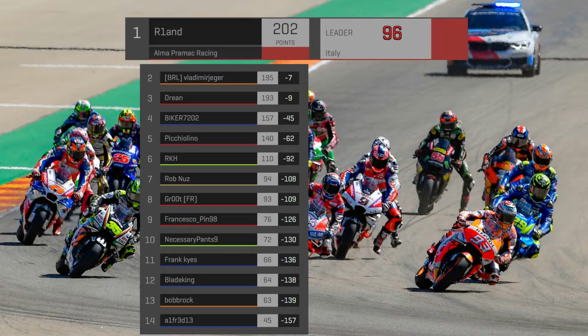And Piccolino is 5th with 62 points, who I believe is probably the last real candidate for the championship. He's definitely got a very slim chance at it, but if he gets a good streak of victories and we all mess up a bit, he's definitely still within a chance. I think RKH is probably a little too far behind. I don't think there are going to be that many mistakes for him to be able to catch up a 92-point deficit in the 5 remaining races.